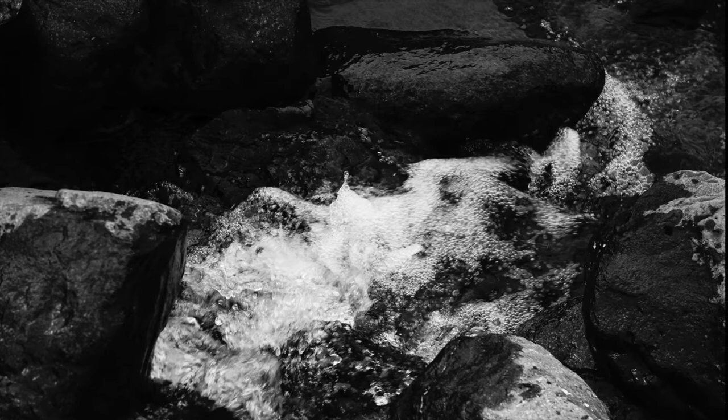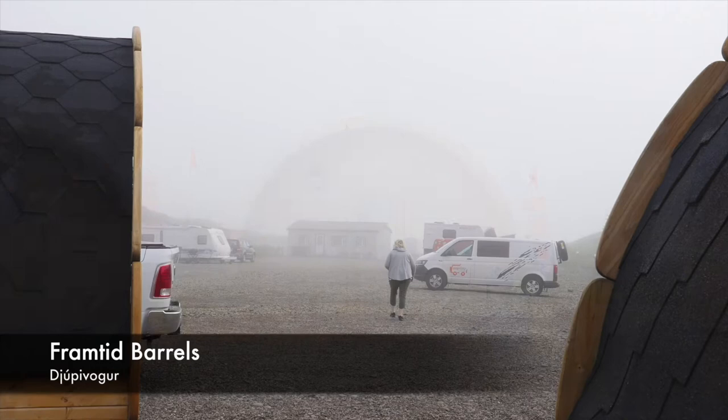We slept the night at Djupavogur in a barrel and awoke in the morning to an eerie fog covering the coast like a blanket.